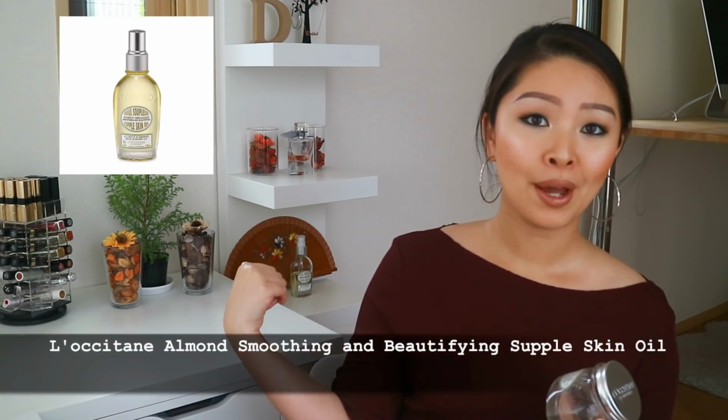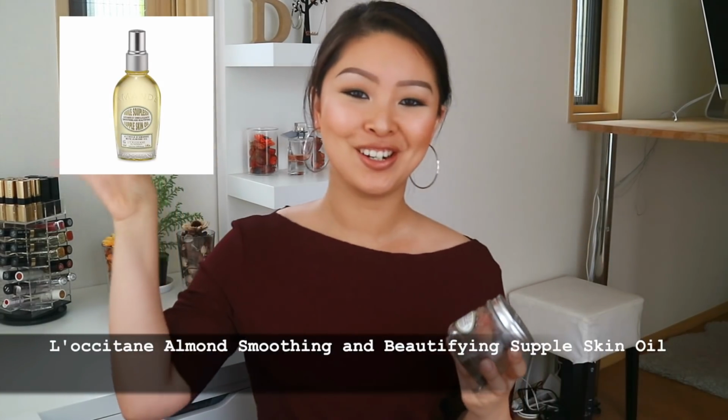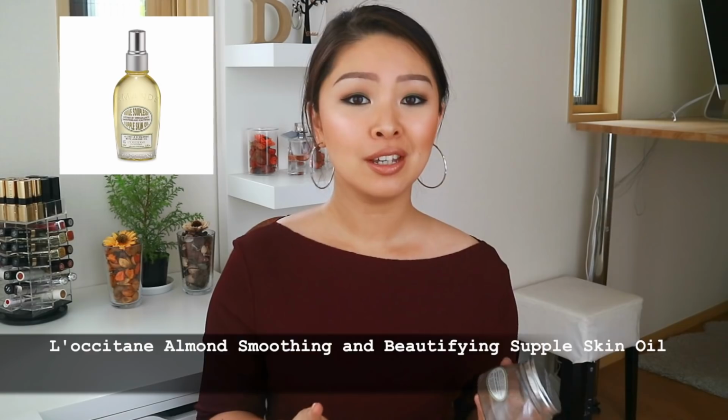Because it's really lightweight, I just find it not moisturizing and hydrating enough for my body, especially during fall and winter. But I think I mentioned, I don't know whether you can see, there's the L'Occitane almond oil back there. Maybe I will pack a picture here so you guys can see. I mentioned it in my quite recent video. I think it's called my current skincare favorites product for the summer. I forgot the title of the video.